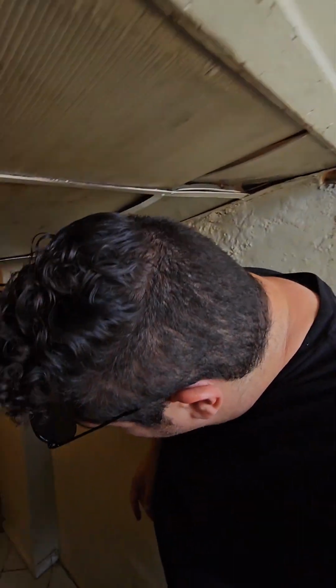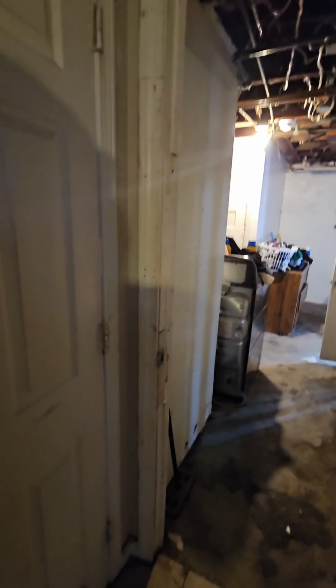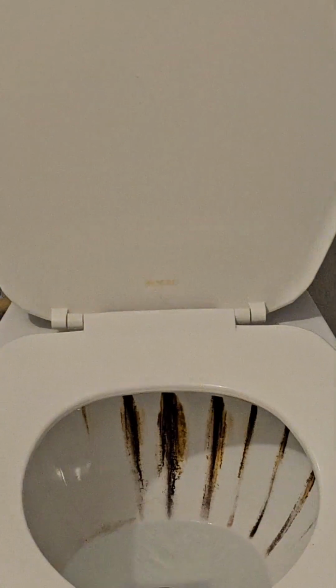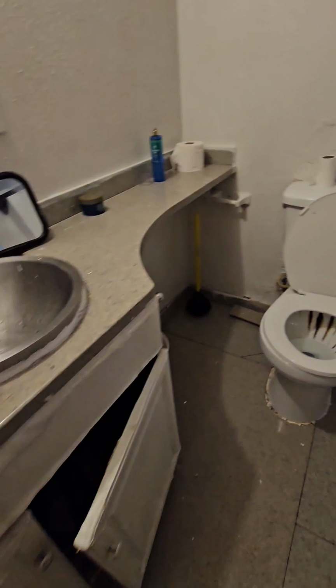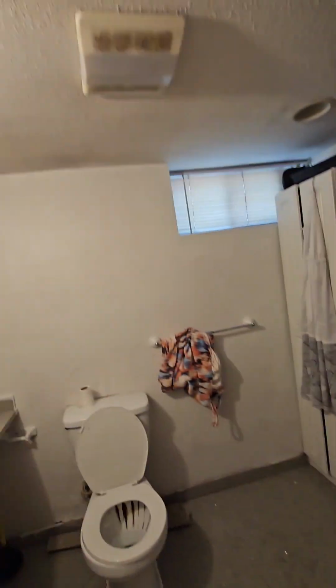Here, this is super low clearance right here. Like, boom. So, dug down. But it is a basement, so technically, it doesn't need all that. Ooh. Ooh. It smells like chlorine in here.